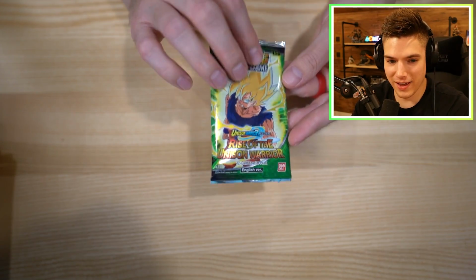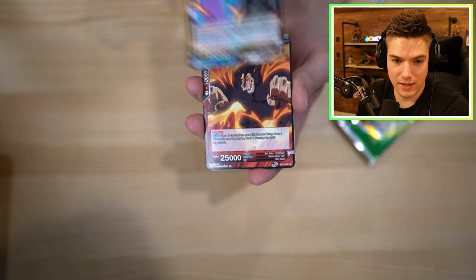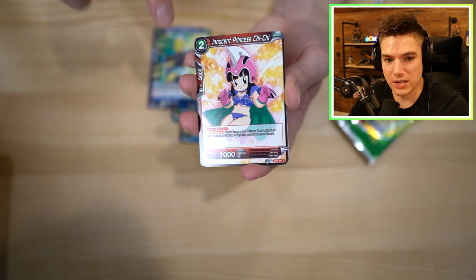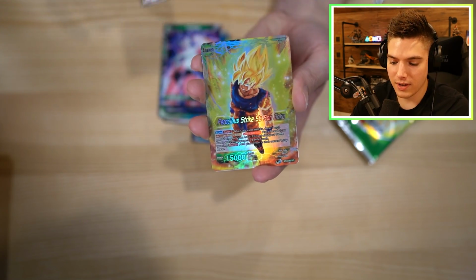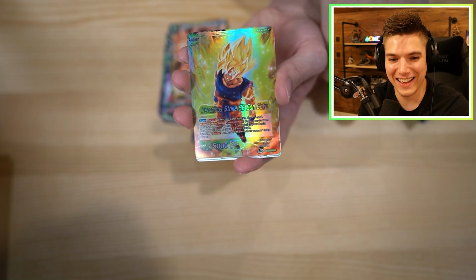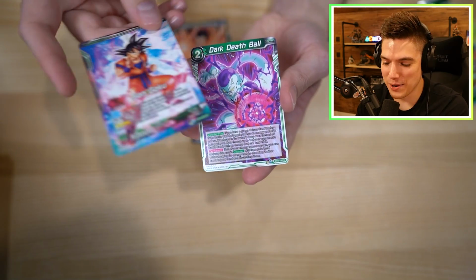All right, we're starting with a Super Saiyan Goku pack here. Here we go. Man, I swear there's just enough time in between each of these openings that I kind of forget just how beautiful the card art on each of these cards actually is. Yo, hang on. That's maybe just a little bit iconic.